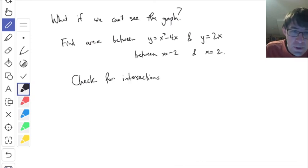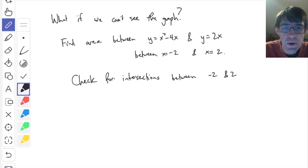And in particular, actually, we only care about intersections between -2 and 2, right? Because that's the region that we are trying to find the area on. If there's some intersection outside of that, then it doesn't matter to us. It's only if there are intersections between those values that really matters.